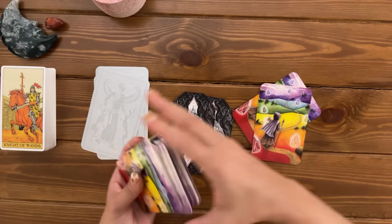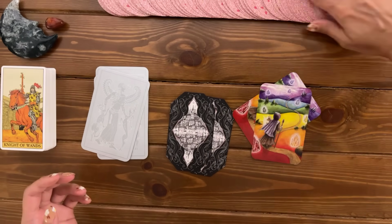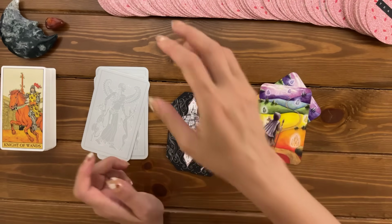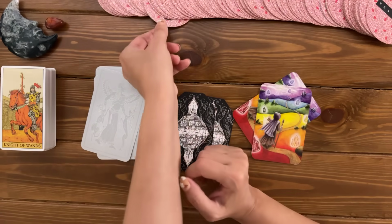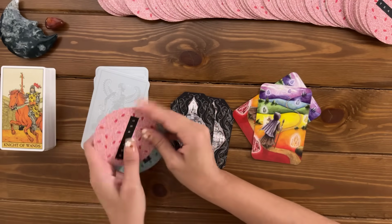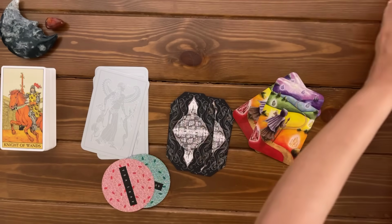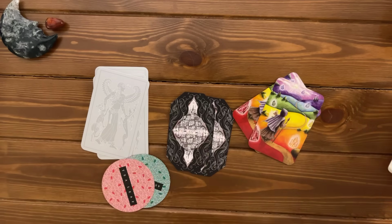Okay, so last but not least, let's pull out your tea leaves. Nothing is popping up, but I feel drawn to this section right there. So let's take it. Whoa, you have 3 cards, 3 different colors. Let's see what they are. And let's keep your tarot deck to the side.